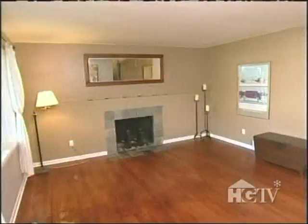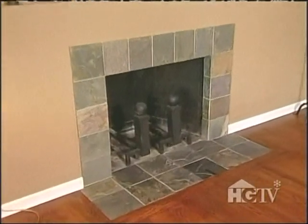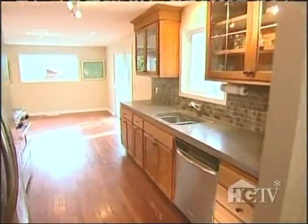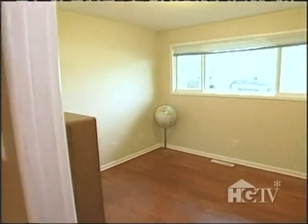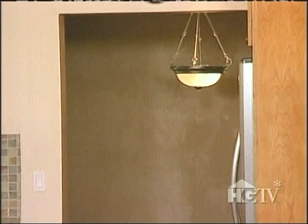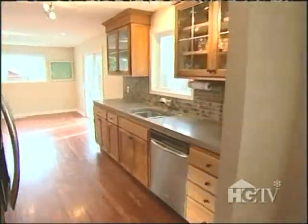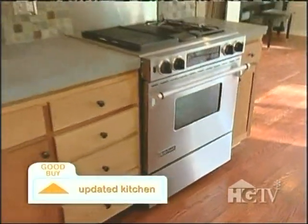Here is the living room. I love the fireplace. The formal dining room and recently updated kitchen are real estate pluses. The three bedrooms, while small, are perfect for the couple's growing family needs. So this is my favorite room in the whole house. This kitchen really adds value to the house, and it really substantiates the price that the seller is asking.